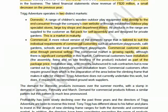Installation was until recently outsourced to subcontractors, but it is now carried out by Trigg Adventure's own installation team. Now some of the main reasons they would have outsourced is that the cost is lower, and also the administrative burden will be lower when a different team is carrying it out. So we don't have to monitor and supervise them. But it seems like they might not have done a good job, or it may even be that the costs of outsourcing would have increased, and this would have been a reason for us to have our own installation team.